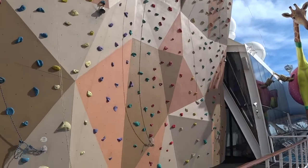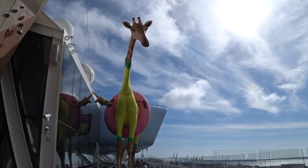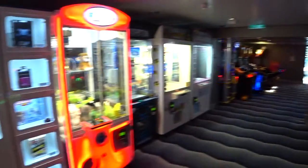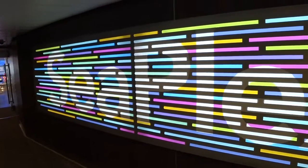And this is the Royal Caribbean Standard Rock Wall. And this is Gigi, the 20 or 30 foot giraffe here. Hey kids, it's really fun on Anthem of the Seas. They have a really big video game room here with all different kinds of video games and whatnot. And right here is going to be the fun place for you, the Seaplex.